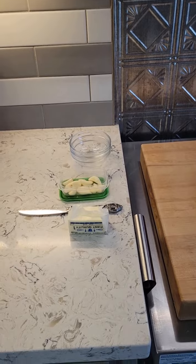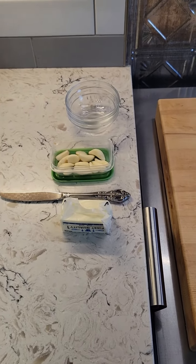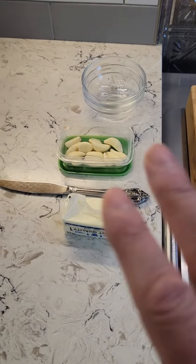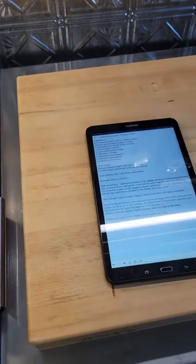Look, all I have on this counter is some garlic, some butter. That's it. No onions, no peppers, nothing. No knife work today. There's the recipe.